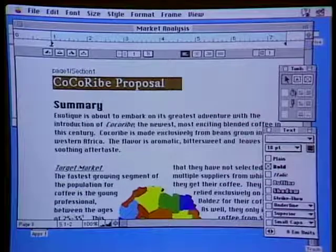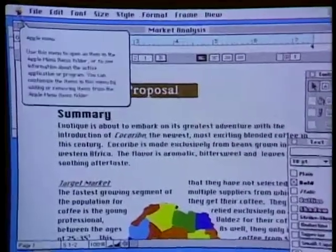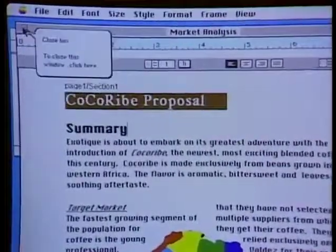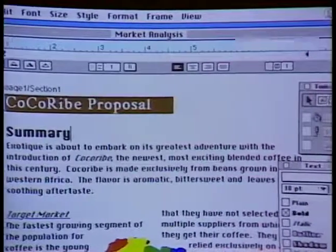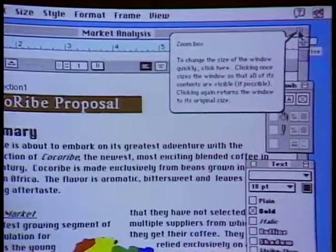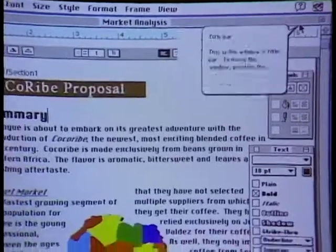And for instance, here's just one of the nice little features that it uses from System 7, the help balloon. So once I click on Show Balloons, no matter what I point to, instantly I get a little balloon helping me and explaining what that does. What's the title bar? Okay, that's that. If I forget, what does that little thing do? It says, well, you click on it to zoom. Click right now if you want to zoom. And it does. A very nice feature.